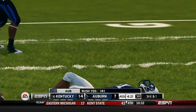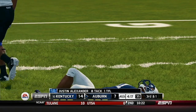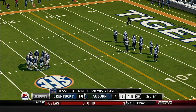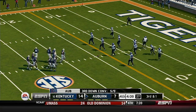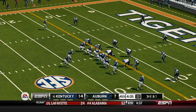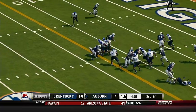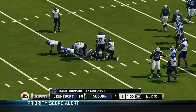He tackles him for a loss. That is a loss of 2 yards. That'll make it third and one. Here's the 11th play of the drive. He gets out to about the 12-yard line.